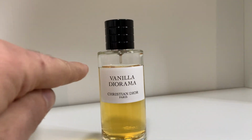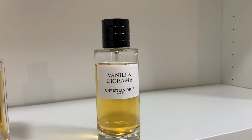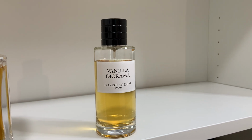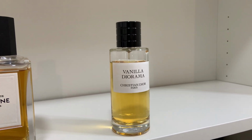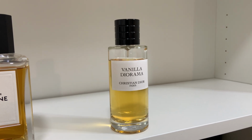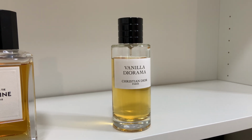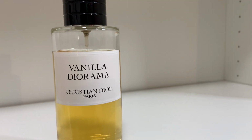I did not wear all this, okay? I just want you to know this was decanted and I sent some to a friend. I would never, ever torture myself wearing so much Vanille Diorama because it's not a very good vanilla perfume. This is what I mean by receptionist perfume. You know, it's got their name on it. It's got Dior written on there.